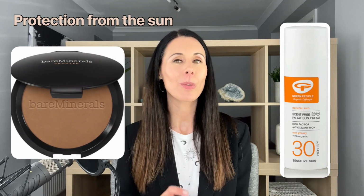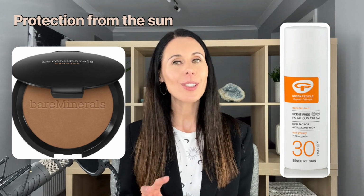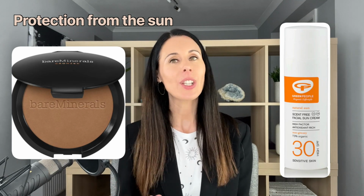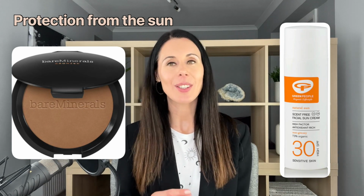And if I'm wearing makeup, I tend to wear Bare Minerals, which has also got SPF in it as well, and that's the SPF foundation. Now, those two things together tend to work well for my skin. It hydrates it without making it greasy. It's very good because it doesn't clog my pores, because I can be really prone to outbreaks. I've also got sensitive skin, so it's very good for that.